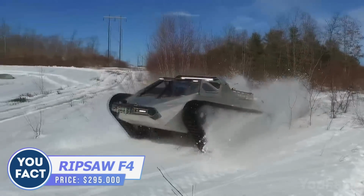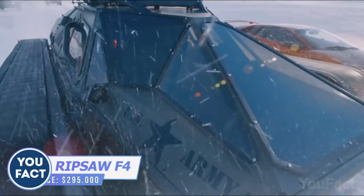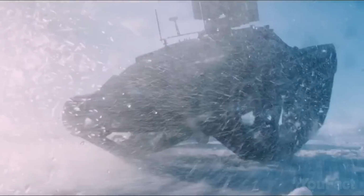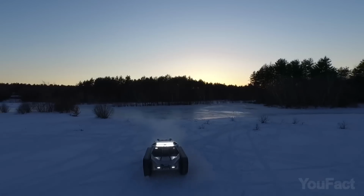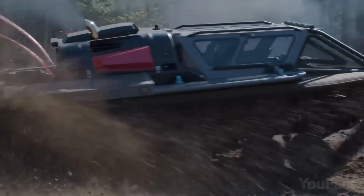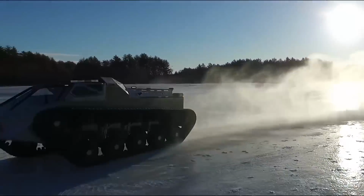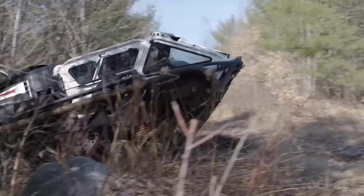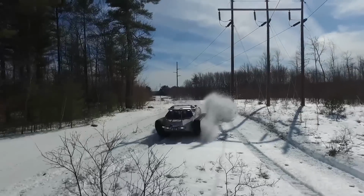It's more than real. The Ripsaw was featured in the Fast and Furious 8 film where its off-road performance credentials were put on display on the big screen. F4 is engineered as an all-terrain vehicle with high-speed mobility. You can't expect 10,000 pounds to be so agile and to move with a speed up to 55 miles per hour. Its heavy-duty rubber tracks allow the vehicle to tackle sharp slopes and loose terrain with ease.